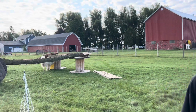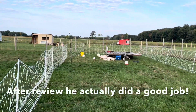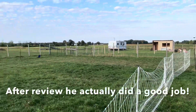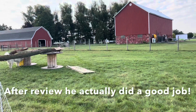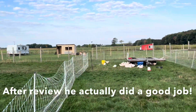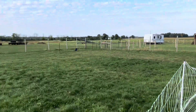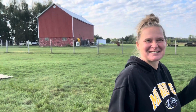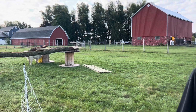Obviously, he's still learning his role, how to help us move the chickens. He does good outside the fence. Like, he's good at bringing them together, but that was a little chaotic. Oh, he'll get better. But he didn't kill any chickens. That's a good thing. Yeah. I don't think he's trying to kill them. I think he's trying to hurt them. No, I know. But I'm saying he could have accidentally hurt them.